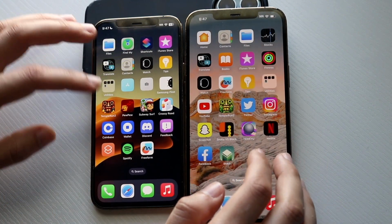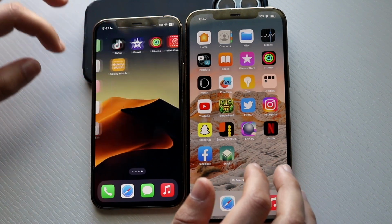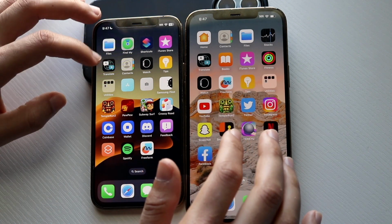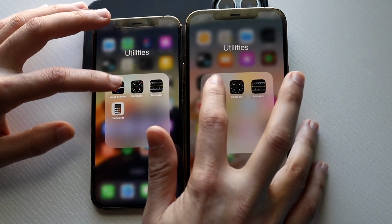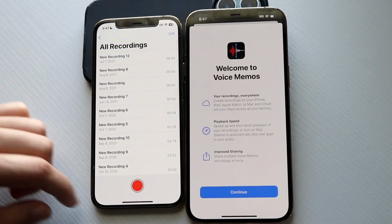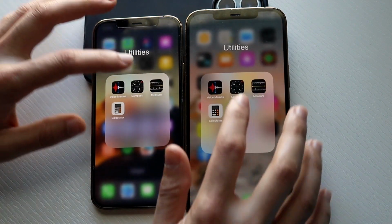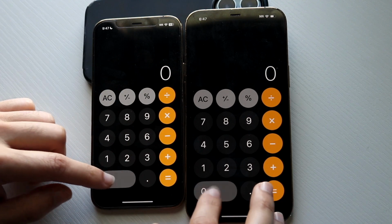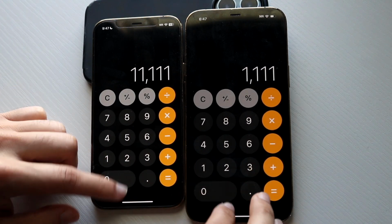I don't know why I have all these random apps on here, to be honest. We try Subway Surfers, which of course I don't have. So we can go back to some of these other apps. We can try something like Voice Memos, 3, 2, 1. Okay, about the same thing, two different panels. Compass, let's do Calculator, 3, 2, 1. Okay, about the same thing too. Let's click 0 or 1, 1, 1, 1, 1. Okay, pretty much the same thing.